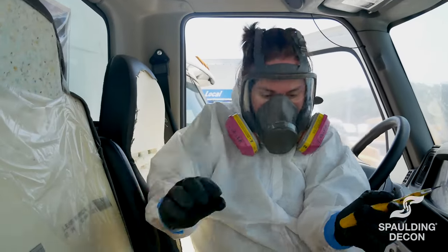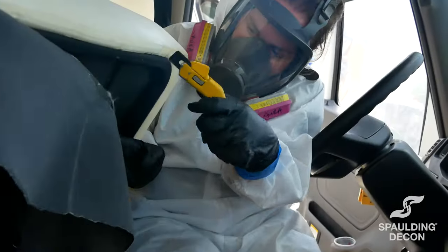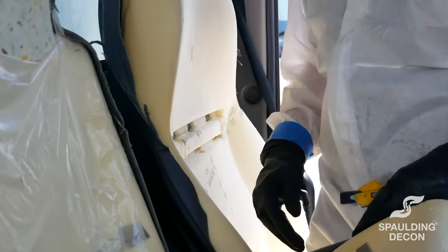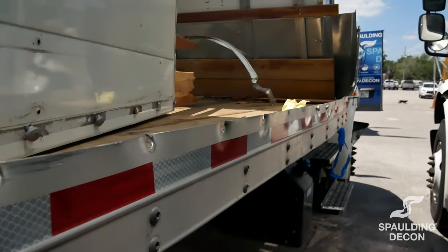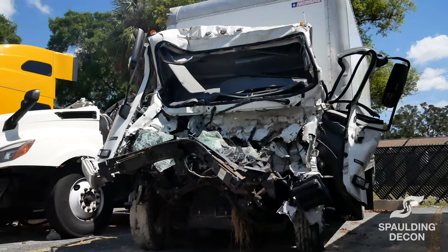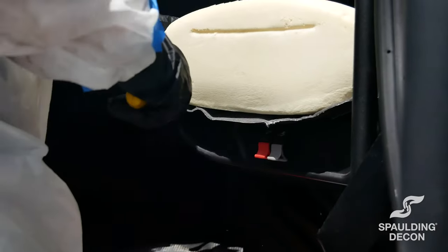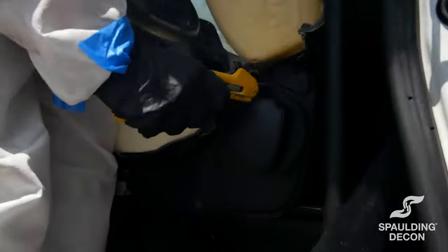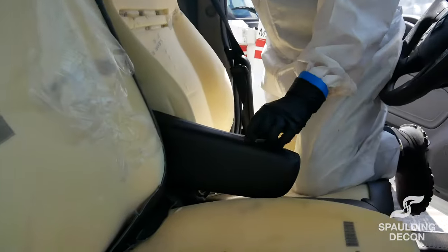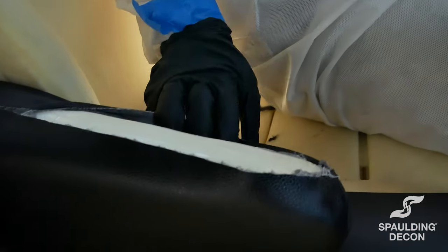How to put these seats forward, that's going to be another challenge. Oh, nice. Look at that. There we go. I'm getting seat naked. Look, it's even wrapped in plastic. Extra safe.